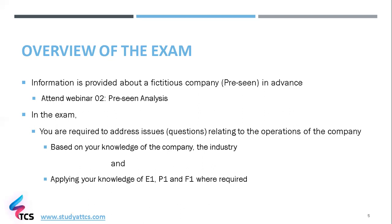And in the fourth and last part of your pre-seen, the examiner will be providing you financial statements or information pertaining to the financial performance of the company. So you would get your hands on the statement of profit and loss, the statement of financial position or the balance sheet, as well as the statement of cash flows. And after the publicized financial statements are provided, the examiner will also provide budgeted information, talking about the budgeted revenues, the costs, the cost allocations and whatnot.